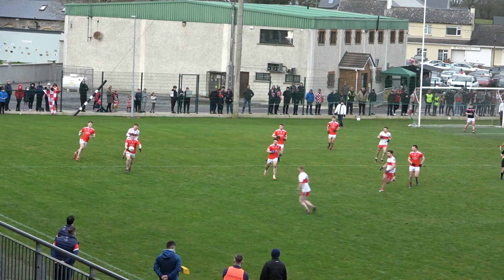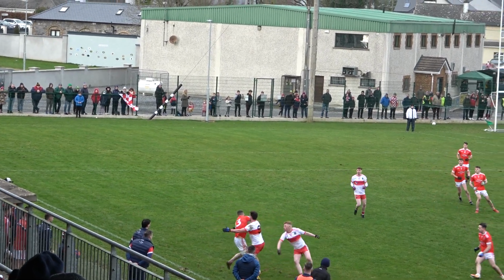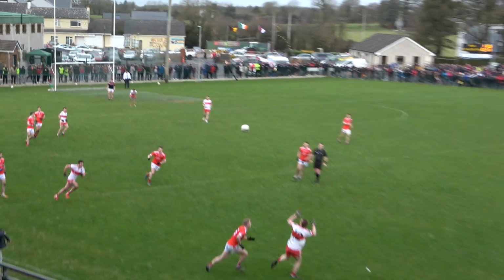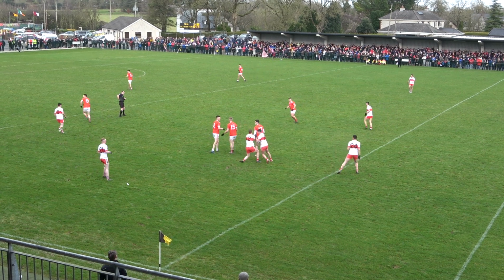Mikey loses possession, wriggles free from his man, going to take on the man on the outside, does well. Mikey, brilliant stuff, steps inside, can he get the pass away? He's held up, kicks it down the field. Colin Gunn picks it up. Owen O'Connor pulled his jersey down and fouled it.